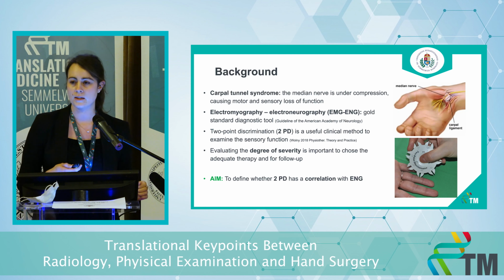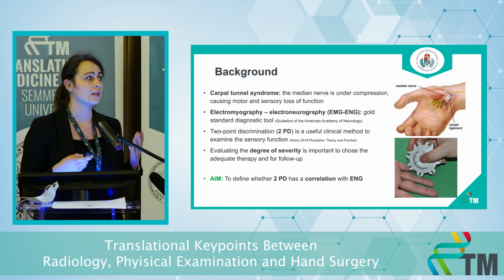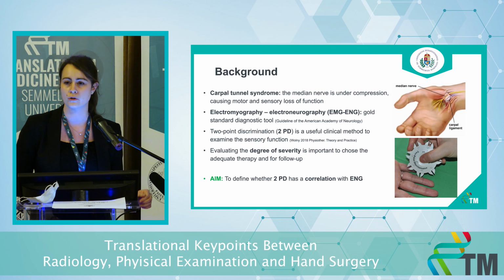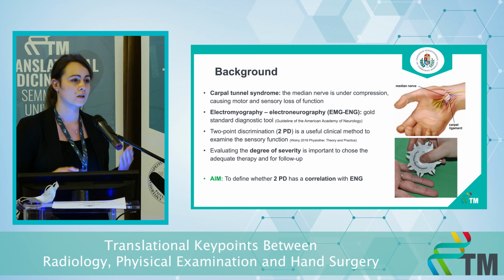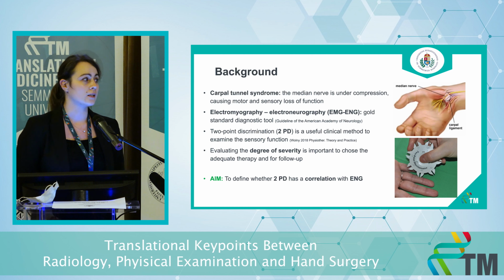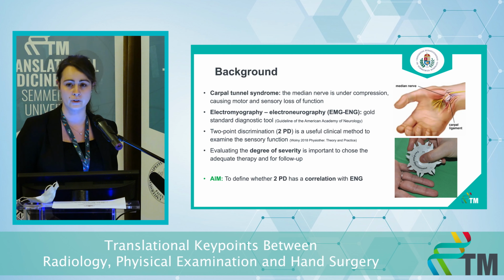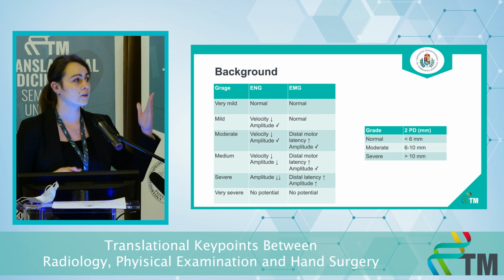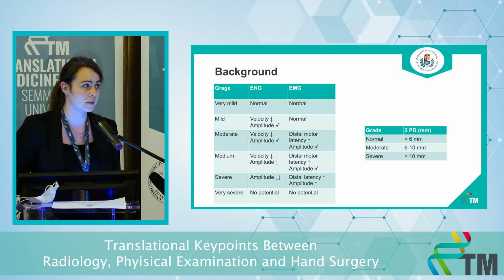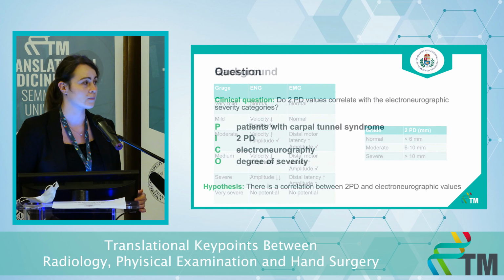Currently, the gold standard is electromyography and electroneurography to evaluate the severity, but in the clinical setting, during the physical examination, we can also use two-point discrimination measurement for the sensory function. And the aim of our study was to define whether there is a correlation between the two-PD values and the electroneurographic results. Here you can see the different categories in the ENG categories and the two-PD discrimination values that we used in this study.